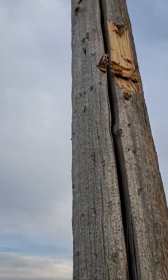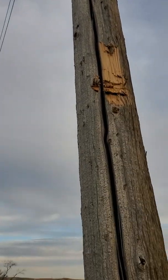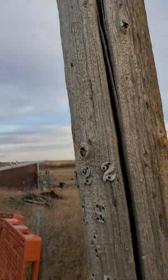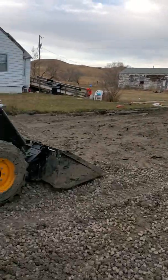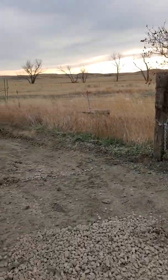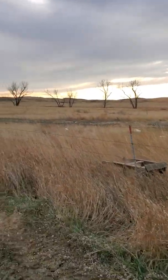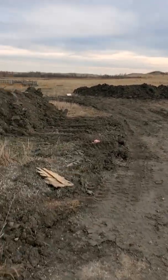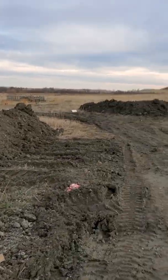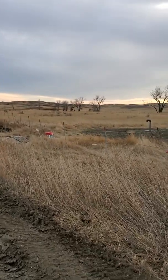I wonder how that happened. That looks fresh. Power line. Might need to do a better safety briefing, I swear. Well, yeah. It's been in the 70s the last couple of days. But it's already been in the negatives this year, and we already had snow. But it's a nice day today.